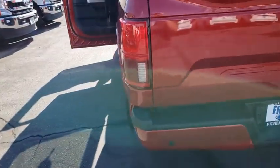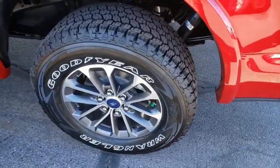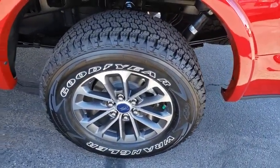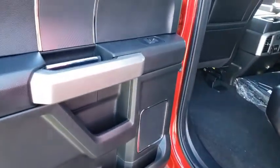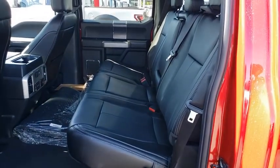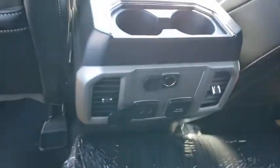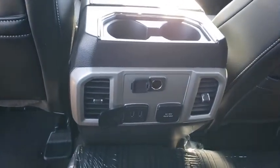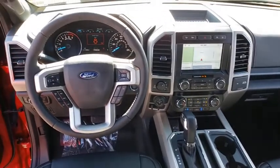Power passenger seat, traction control, dual airbags, power steering, four-wheel disc brakes, center armrest, security system, fog lights, rear window defroster, bed liner, power windows, heated front seats, trip computer, electronic stability control, compass, brake assist, panic alarm, tachometer, remote keyless entry.